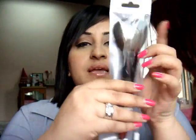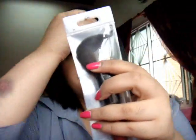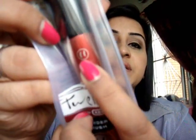For the other 11 brushes, I like their packaging a lot, because it comes in this little plastic container. Of course, I don't use the plastic, I just keep the brush in my brush case. And behind you've got tons of information. First off, you can see the little logo here. It says 12, and then it tells you what number it is. Each brush has a number. You can see the number 11 here.